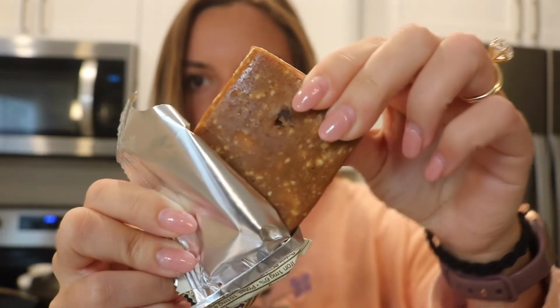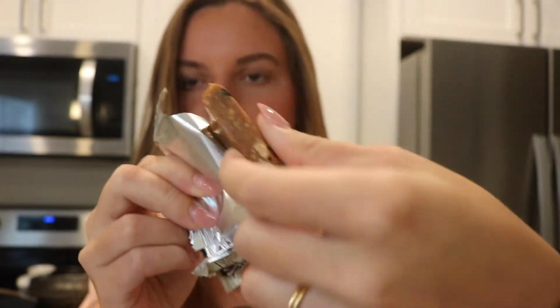And I'm gonna show you, it is super bendy and chewy, and I just love it so much. Would highly recommend these. And also, let me see the amount of protein. It has 11 grams of protein, so not that much, but pretty decent. Anyway, this is breakfast, so 290 calories.